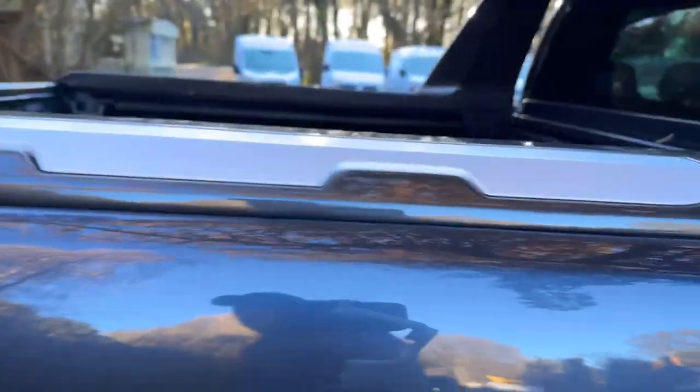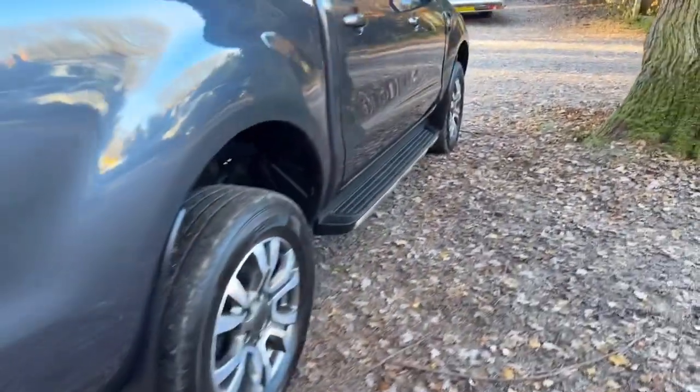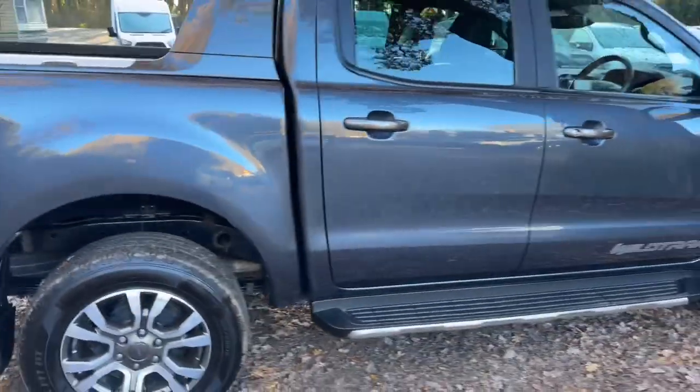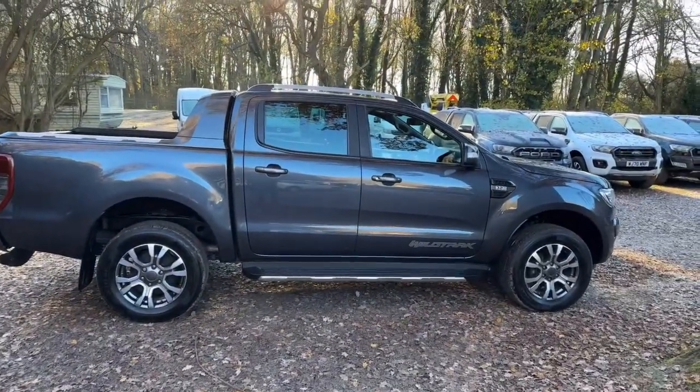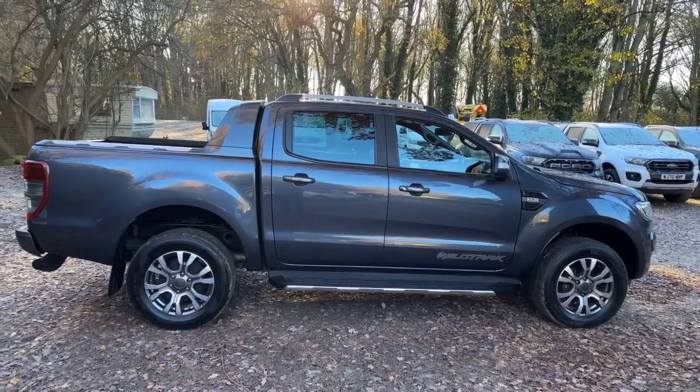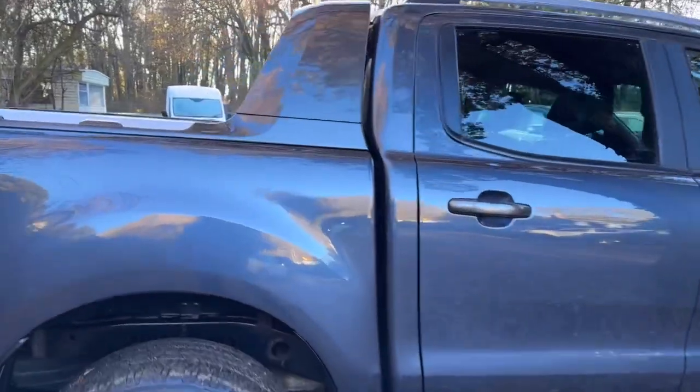Rear quarter is in nice clean condition, there's no damage, there's no nasty marks or dents, and everything looks nice and clean. Let's have a look from here. And again, you can see there's no mismatch of colours or misalignment of gaps. Everything looks nice and clean and tidy.